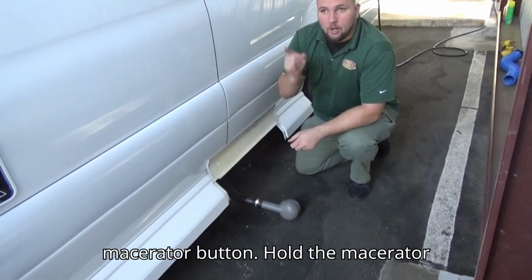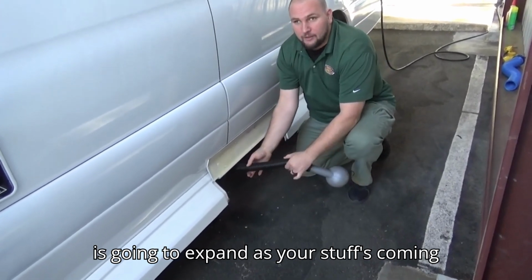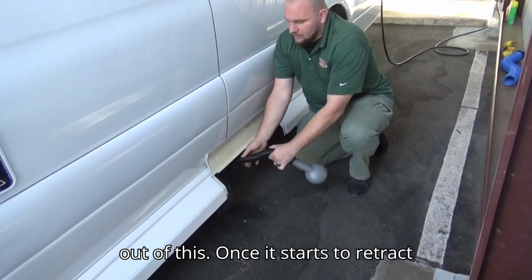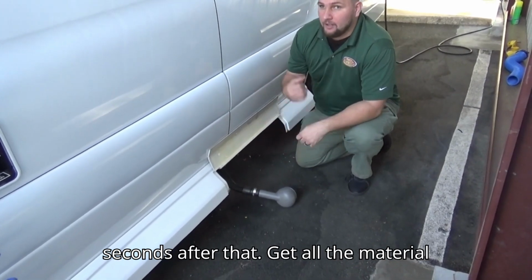Go to your macerator button, hold the macerator button down. When you do that, this hose is going to expand as your stuff is coming out of this. Once it starts to retract like that, for the most part, it's empty. I would run it for an extra 10 to 15 seconds after that, to get all the material out of it.